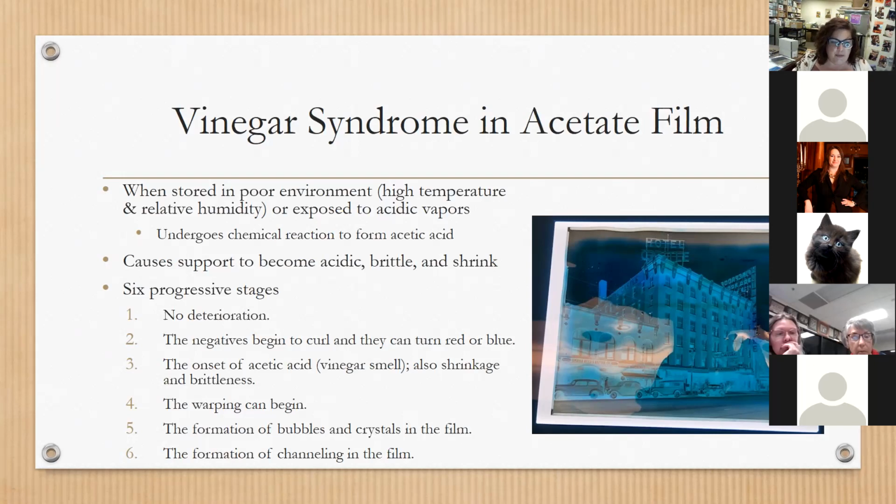But then you start to see bubbles and crystals filming on the film in stage five. And finally in stage six, you'll see the photographs start to form these channels. And the channels are just like the substrate is flaking away, is shrinking and causing the substrate to channel. There is a new process that they have been doing for a few years now where some photoconservators are floating the emulsion off of these channeling negatives and then putting it onto new substrate. Now that's something that only a photoconservator could do. And it's not an easy or cheap solution.